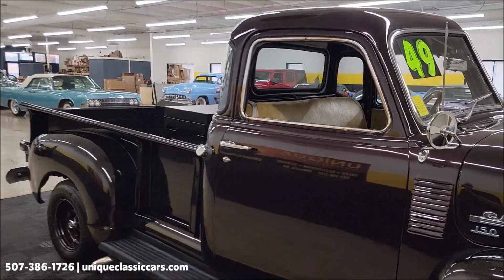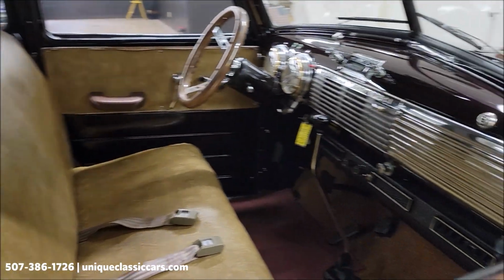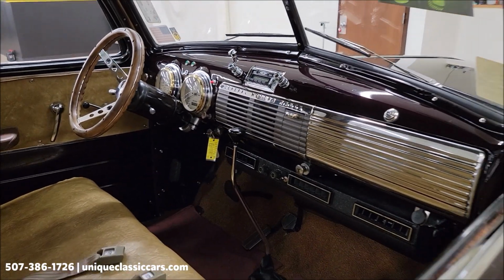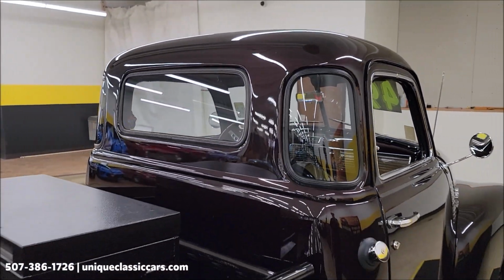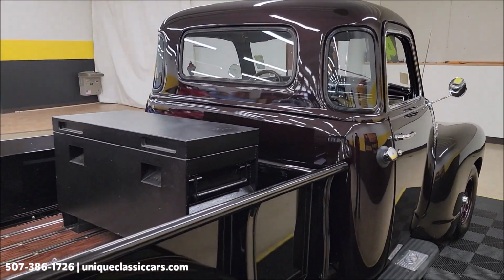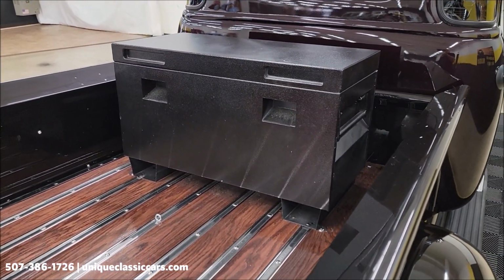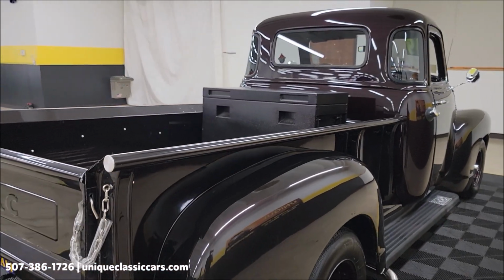Tan interior, vinyl, bench seat. And we'll get around to the driver's side, check that out a little closer. There's Dolphin gauges, aftermarket stereo. I want to show you some of that too. We'll start it up. Let's hear it run. Little tool chest or storage chest for when you go to roll-ins or car shows. We'll carry stuff inside of there.